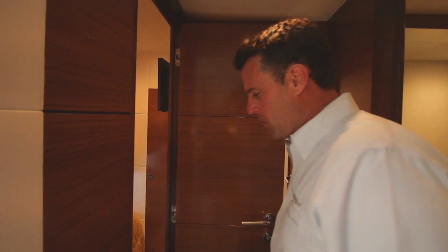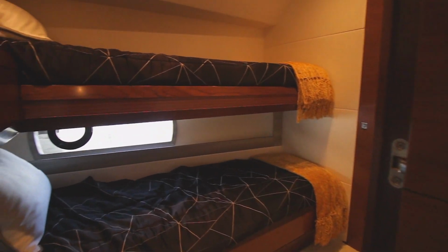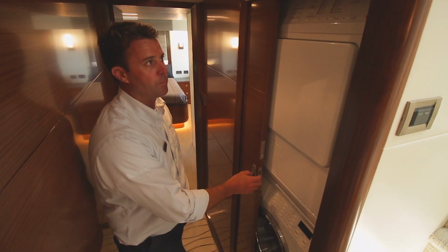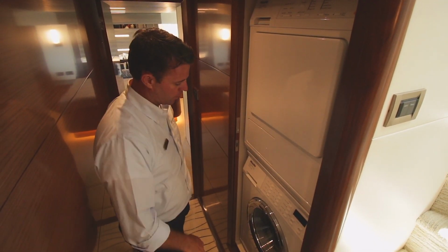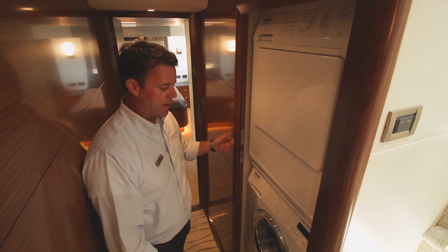Alright, then for the kids or those last minute friends that decided to join you, we have an over and under bunk right here. And on those extended trips that you're on, you'll want to be doing some washing and some laundry. We have a washer dryer, vented unit just like you're going to find at home.